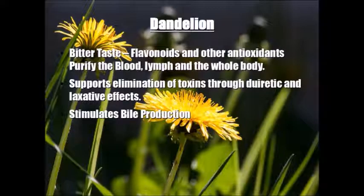And so the basic idea is that things that taste bitter will have natural chemicals that benefit these organs in a specific way. And another advantage of having a bitter taste is that the bitterness is actually going to stimulate certain portions of your tongue and certain nerves within your digestive tract in order to produce a kind of reflexology type effect for stimulating the liver.